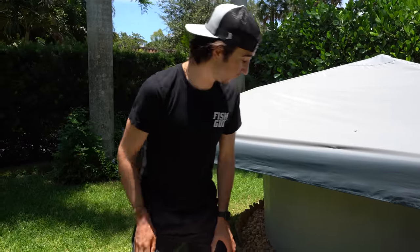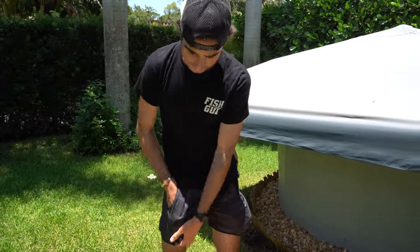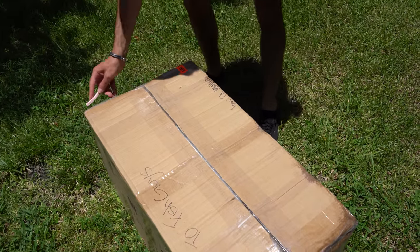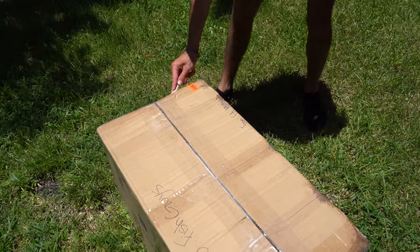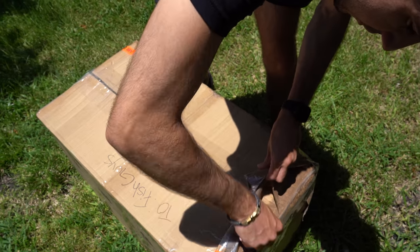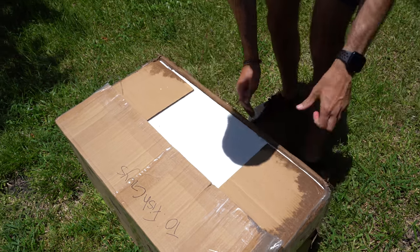I'm gonna go right inside of here, and we're gonna see. I pray to God that this fish is alive. Here we go. Wow, this thing is wicked sharp. Come on, please be good to me, fish gods. Fish gods, be good. There we go. God, it's super freaking wet.